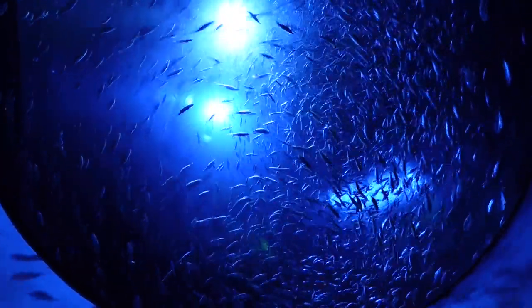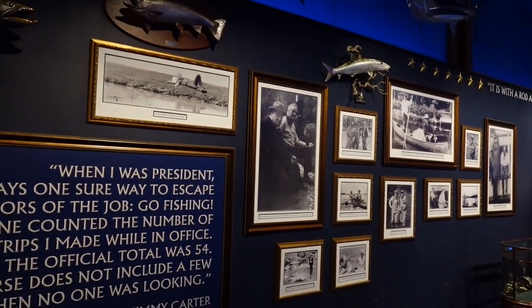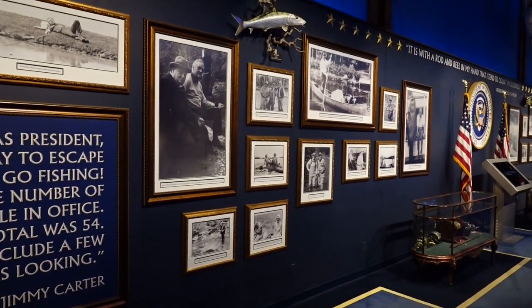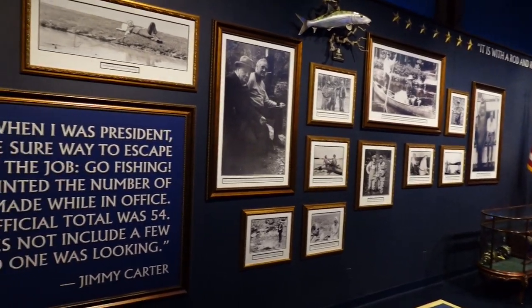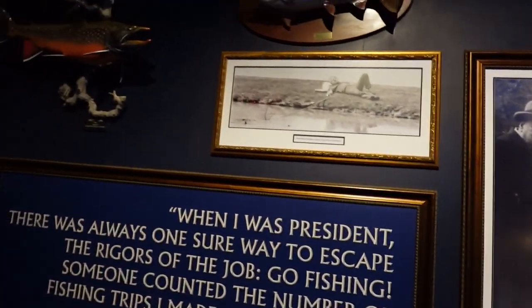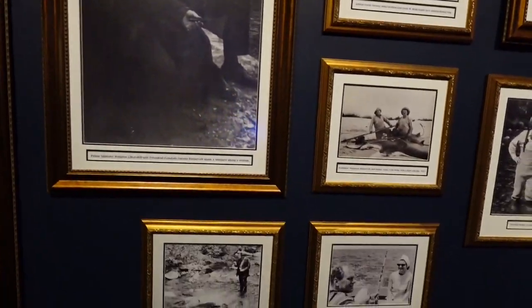Moving onward. And this wall here, when you get up the escalator, it's some of the different presidents' pictures of when they're taking a fishing trip. Presidents needed a break too to fish. So, pretty cool wall here. Lots of old pictures.